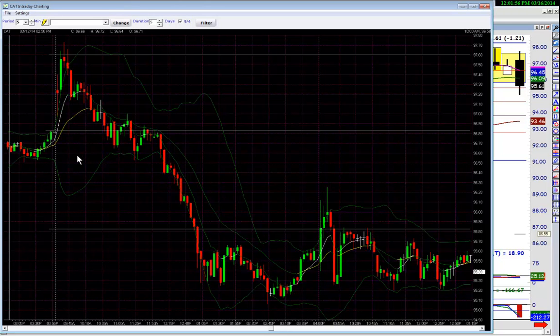So I have a few different lines drawn on here. I have the top and the bottom of my rectangle. My box is drawn, which here's the top of my box, and let's see, is this the bottom of the box? So about 95.80, right. So this is the bottom of my box. And this is the top, and this is the bottom of my rectangle. This was a moving average line that was in here. So horizontal support level of a moving average.